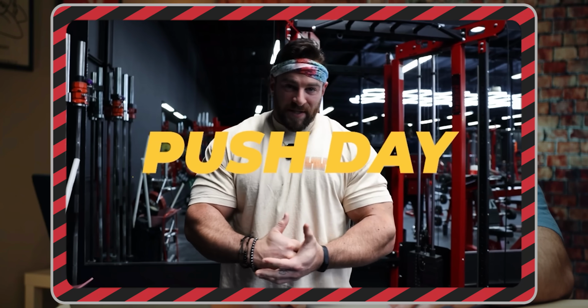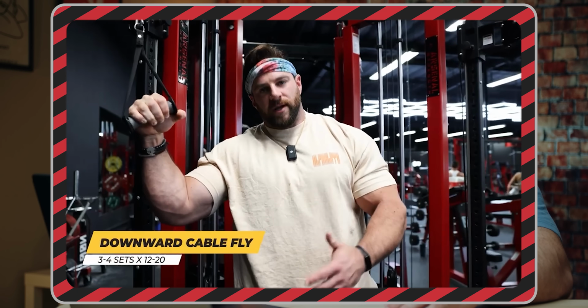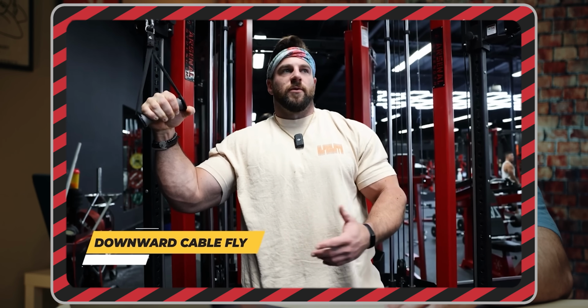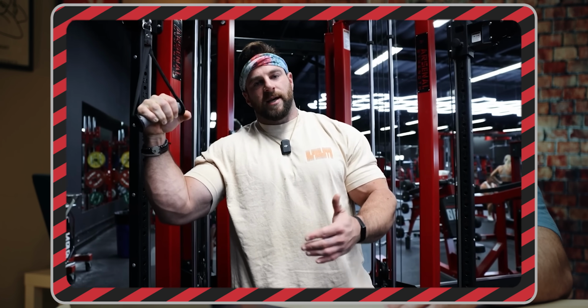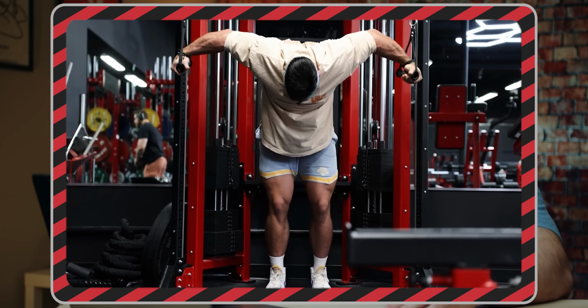Push day, full off-season mode right now, so trying to get absolutely enormous. So I'm going to walk you through. Eric, you're already absolutely enormous. I guess more enormous. Everybody's like, why don't you start with a heavy press? I really like starting with a fly movement for a couple reasons. It really opens up the chest, makes me feel a lot more primed for my pressing movements. Second reason is that fatigue.